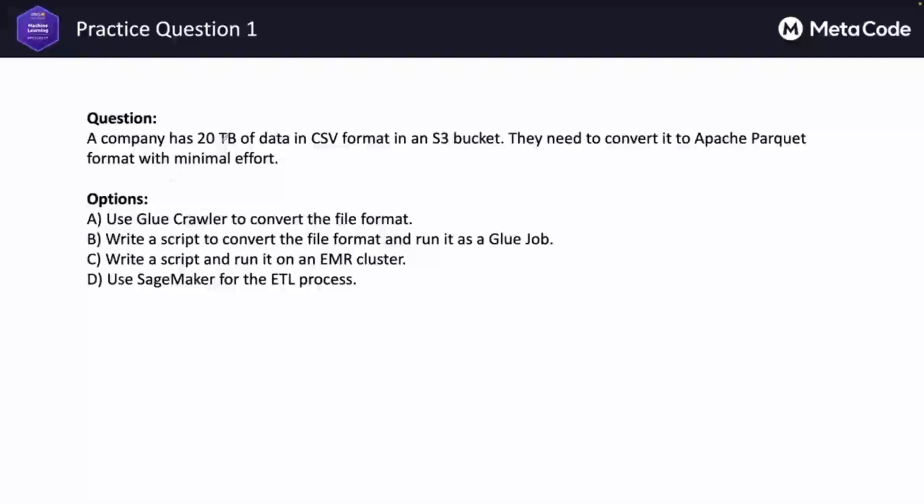A company has 20 terabytes of data in CSV format in an S3 bucket. They need to convert it to Apache Parquet format with minimal effort. Option A. Use Glue crawler to convert the file. Or option B. Write a script to convert the file format and run it as a Glue job. C. Write a script and run it on an EMR cluster. D. Use SageMaker for the ETL process. So take a moment to think about the correct answer.